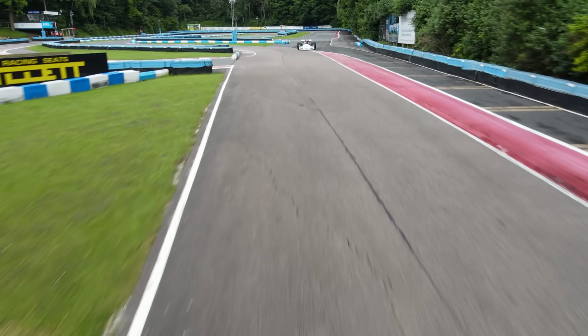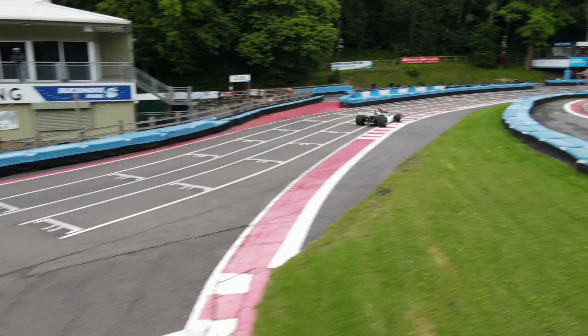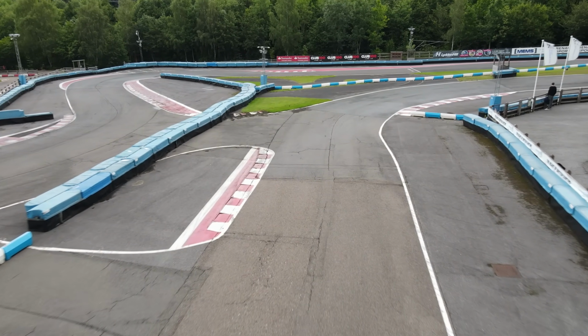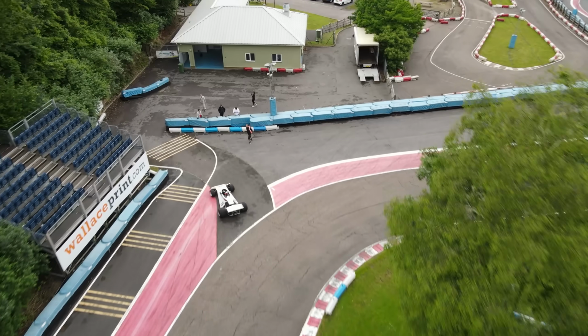So, wow. What an experience driving an F1 car around Buckmore Park car circuit. Really, really enjoyed it. Of course, thank you to Buckmore Park for entrusting me with the Surtees TS19. And thankfully, I didn't write it off. That wasn't everything we did here at the track, though.